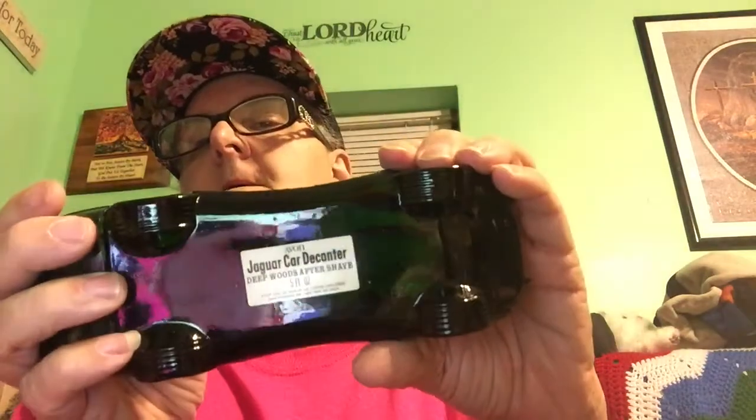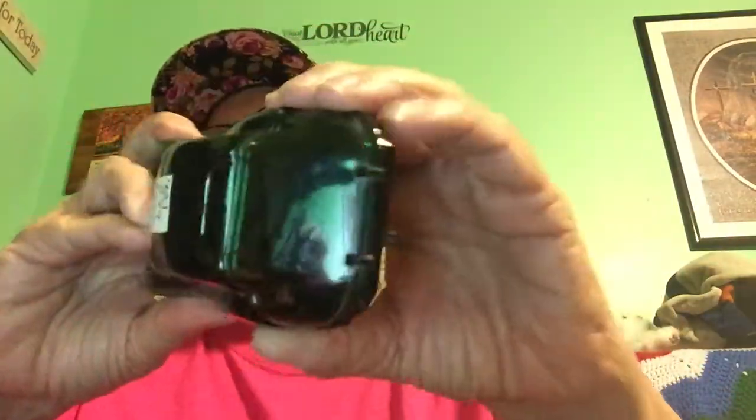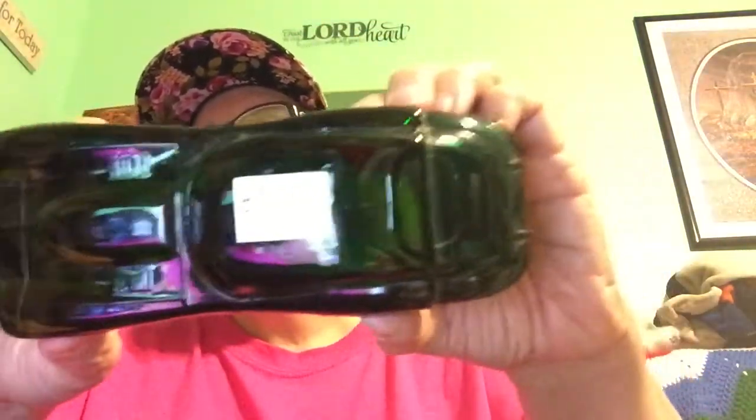I like collecting Avon cars and Avon weird things, you know. But I got this. This is a Jaguar car decanter, Deep Woods aftershave. And it's got the aftershave in it. See? Let's see. Yeah, like that. But it's got the aftershave in it. So, it's pretty cool.